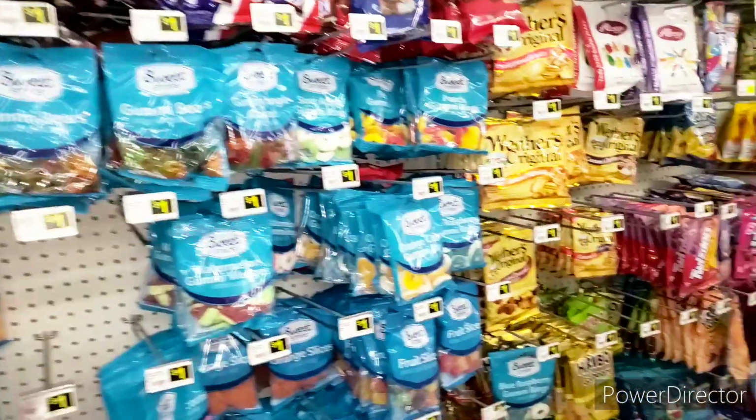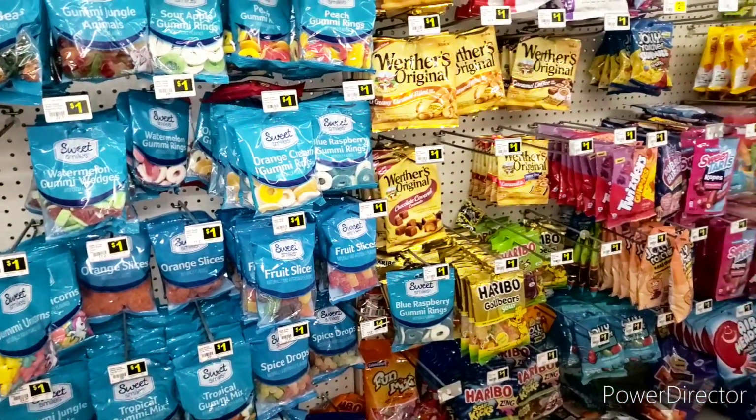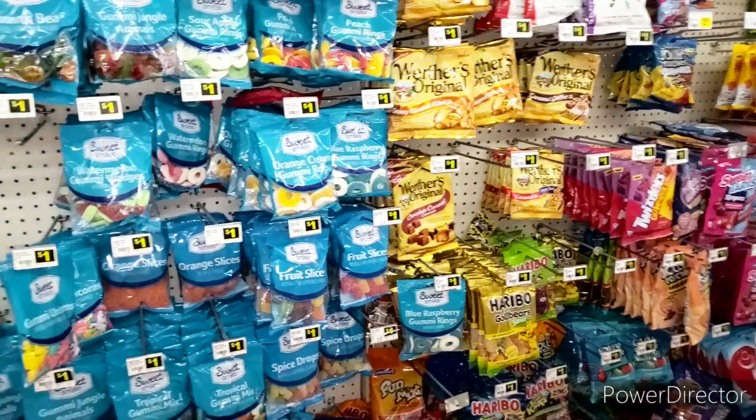Family, I almost forgot. There's also like a bling ring. It looks like a ring pop, but it's not a ring pop. Usually it's at the register if they have it. My store does not have that, but look out for those and scan, guys.